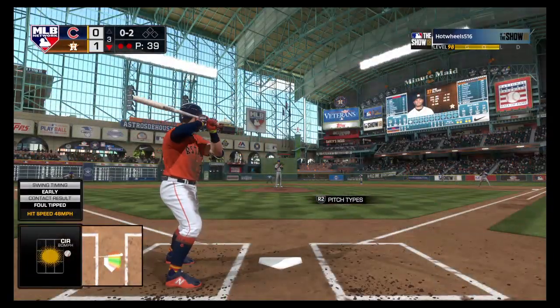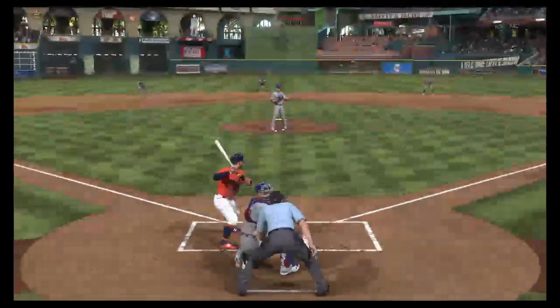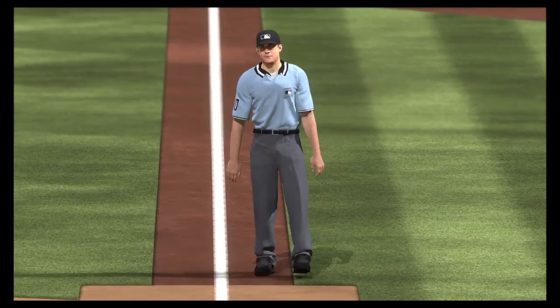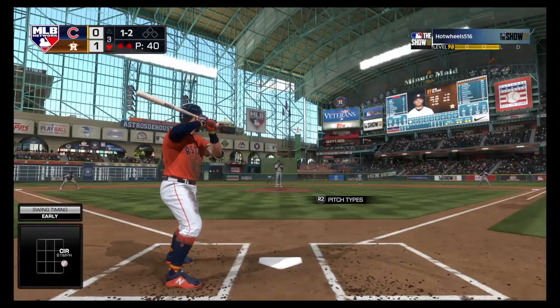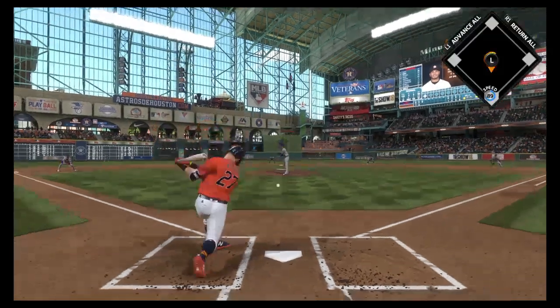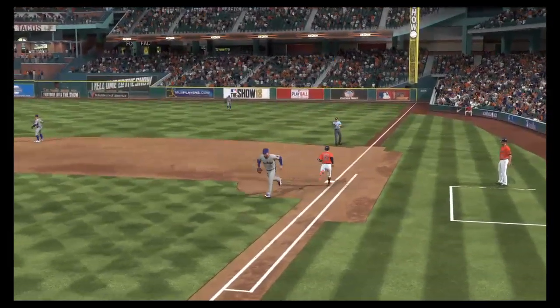Bases are empty here with 2 men out. Checked his swing there. Did he go around? No, says the first base umpire. Ball 1. A ball and 2 strikes. Here's the pitch. Oh, right back to him on the mound, and he'll flip it onto first.